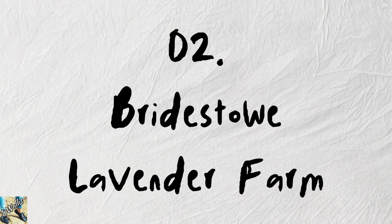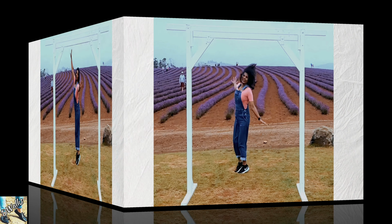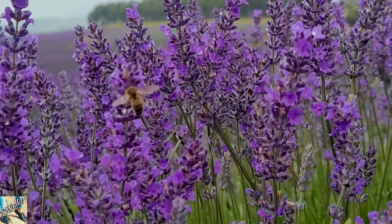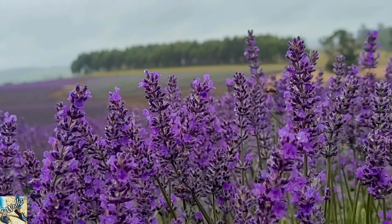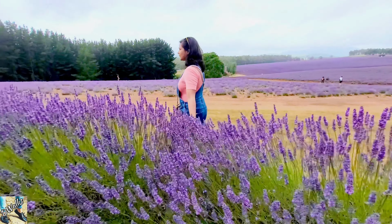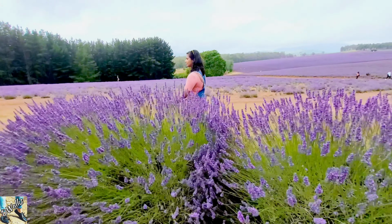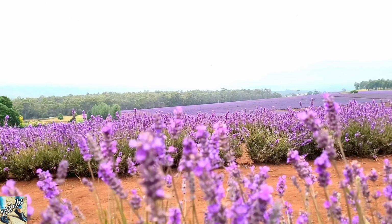Number 2, Bridestowe Lavender Estate. This is one of my favorite places in Tasmania. Lavender season is in summer from December to January. So if you want to do both the Lavender Farm and Tulip Farm in one trip, you have to stay in Tasmania for 3 months. Or the other option is come for tulips in October and come back for lavenders in December. This is the world's largest privately owned lavender farm situated northeast of Tasmania.